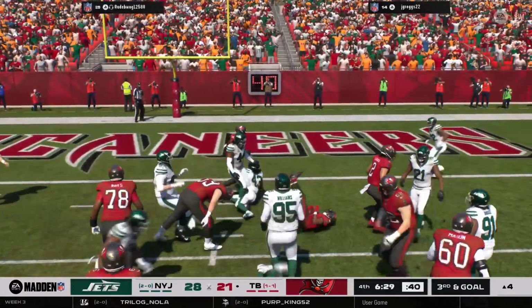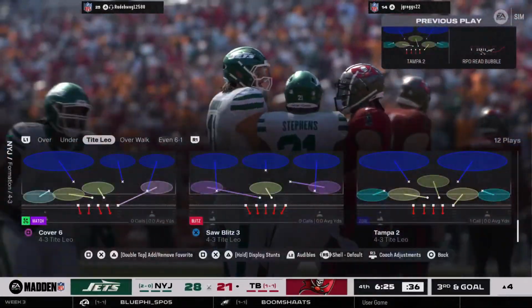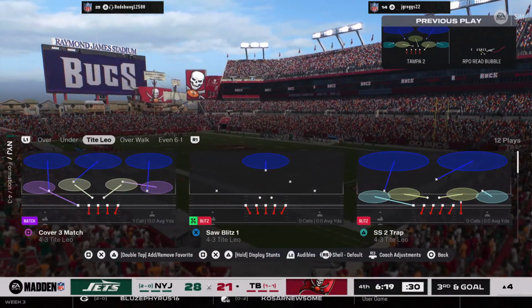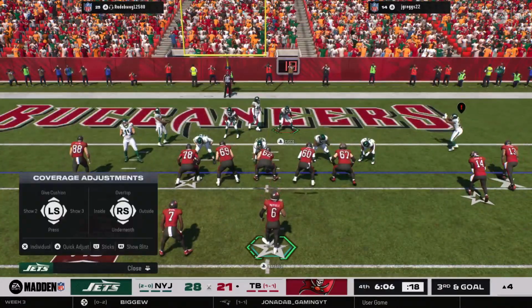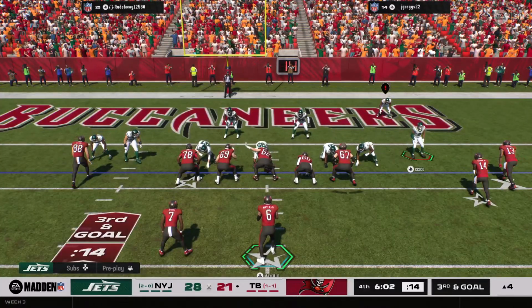Irvin. And that play took a little long to develop. They stop him for no gain at the 4. Give credit to this defense, Mike. Their back's against the wall, and they're standing tall so far. Nothing on those first 2 runs. We'll see what the offense has in store now as they bring up 3rd down. 2 plays at their disposal, but they'd love to get it right here on 3rd and goal.